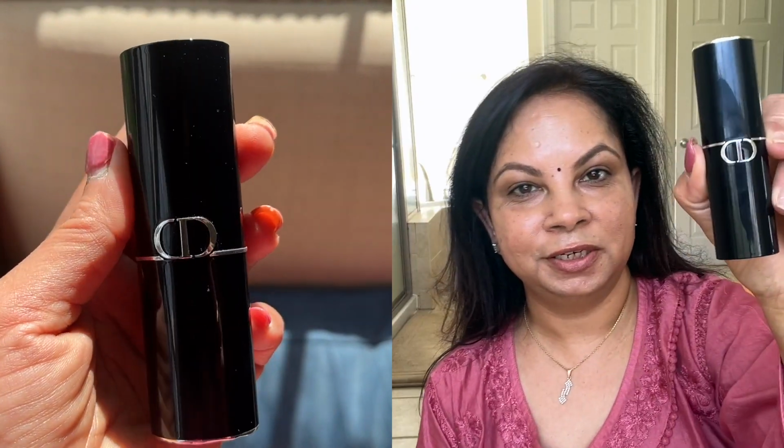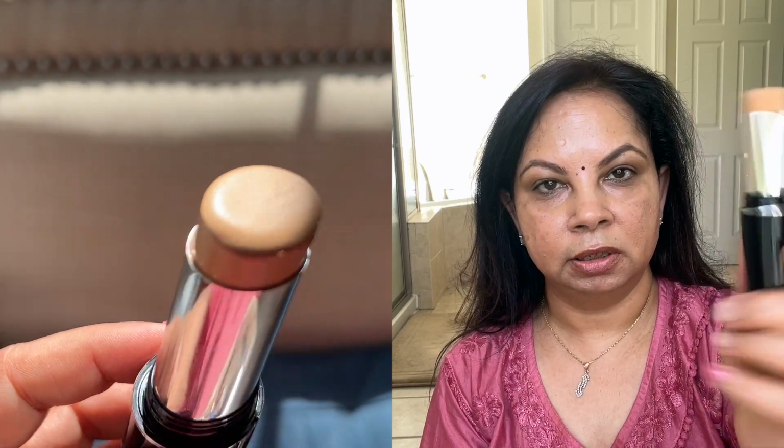So this is how my skin looks. I just have skincare on. So let's go ahead and start first with the Dior. So I'm gonna first apply, and this is how the stick looks. You just need to glide that, and I'm gonna apply that first on my right, and then we'll go left.